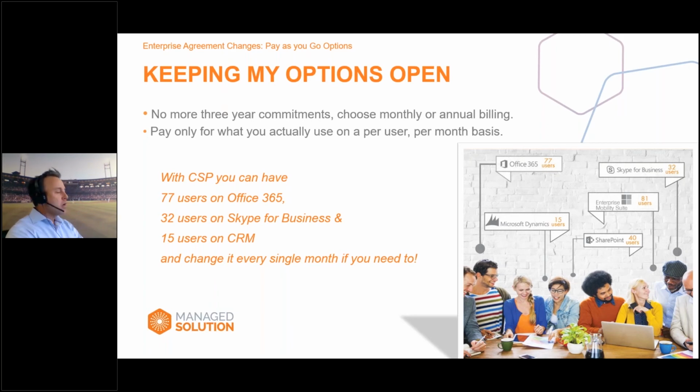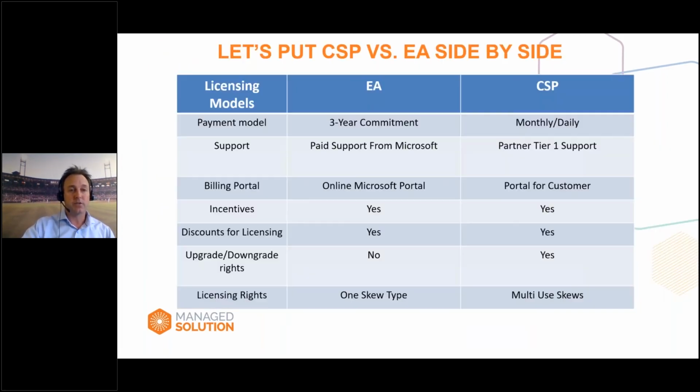But again, if you want to mix and match licenses, 77 users of Office 365 E3 or 32 users of just Skype, or 10 users of a kiosk worker who just has an email account in your organization, you can do that, and you can change it monthly when you need. And frankly, if you don't want any of that agreement and you want to switch back to EA, you can do that as well. It's a super simple way to buy licensing, and of course, it's discounted as well.